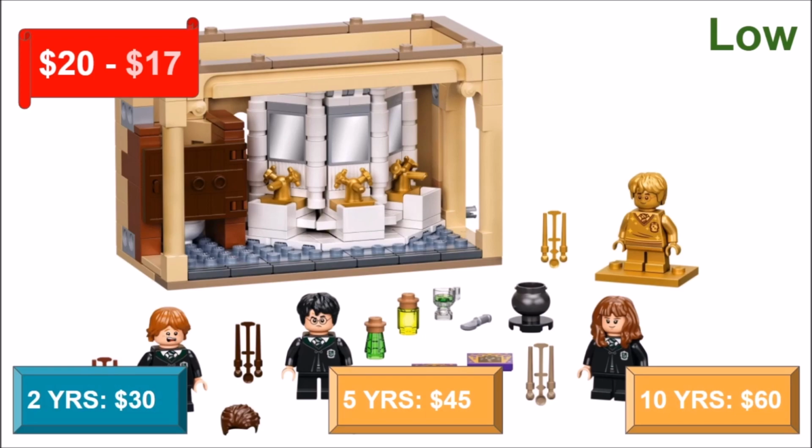You need to wait a year or two, part out the set, and just sell the minifigures as individuals, and there's no way you're going to lose money because it's $20 retail. It's not a lot of money.